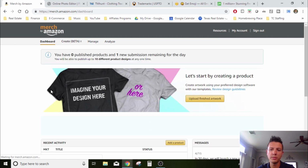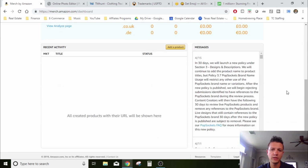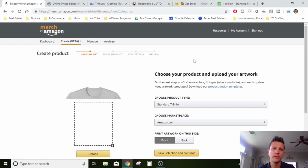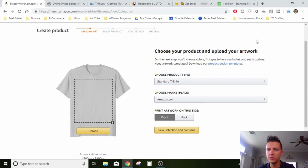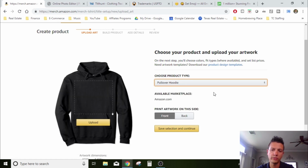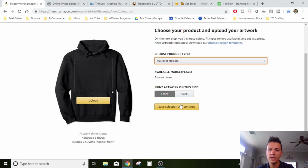All right, so what you're probably curious about is, how do we upload our shirts? So we want to go to upload finished artwork, okay? And this is where you can choose your product. Standard t-shirt, a premium t-shirt, which is like a nicer material, softer cloth, a long sleeve t-shirt, sweatshirt, a pullover hoodie, or even pop sockets. So let's just say today we're gonna do a pullover hoodie. That seems cool. And we're gonna put the artwork on the front side, save the selection, and go.